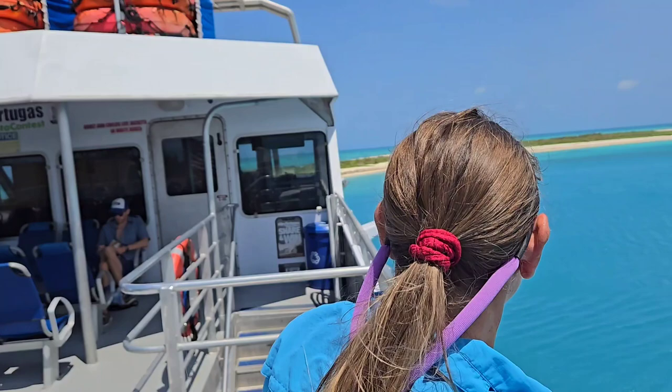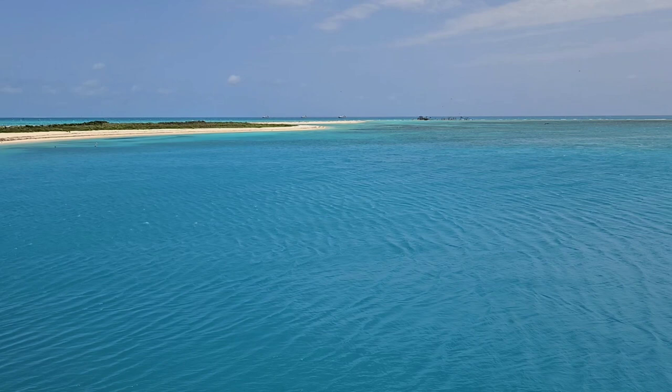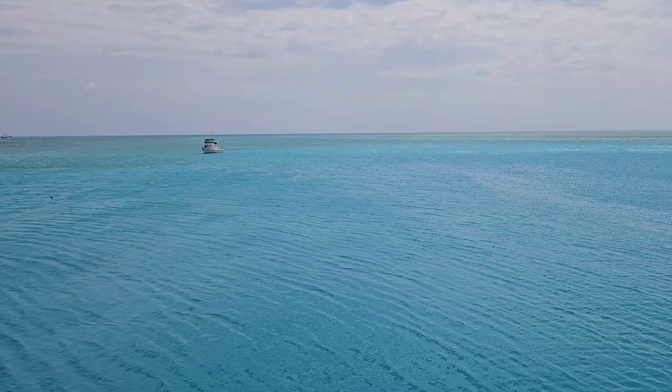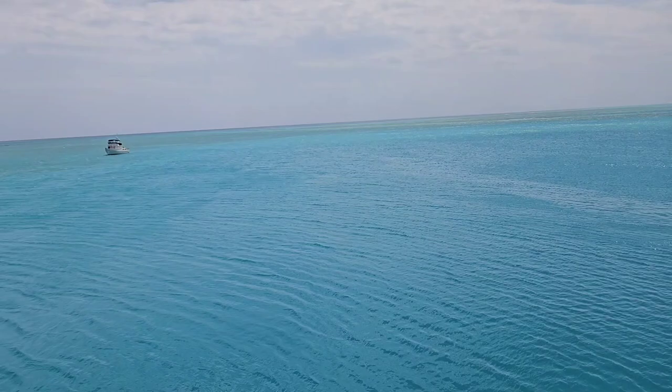Pretty water, isn't it? It is. Set up a nice chair over there. Just snooze. There's a lot of water out there. Get a boat and live out here? I think I'd like it for about a day or so. Oh yeah. You'd miss the grass. Yeah.